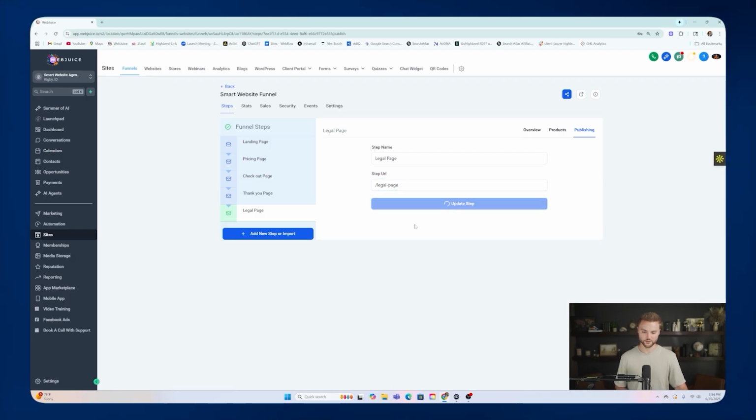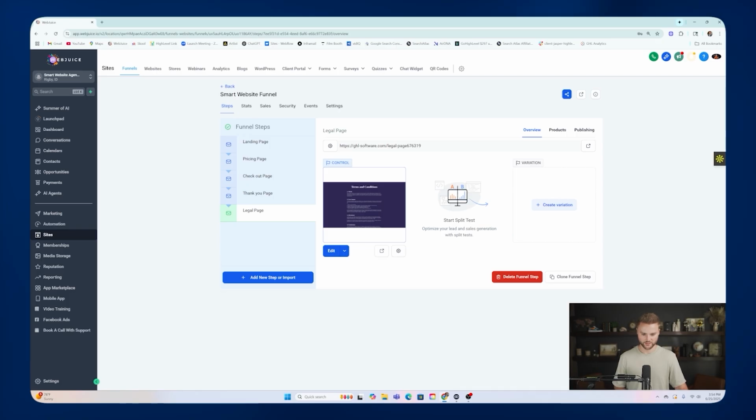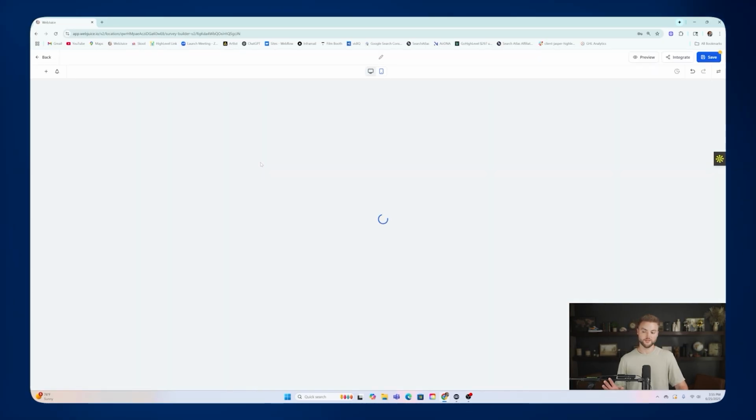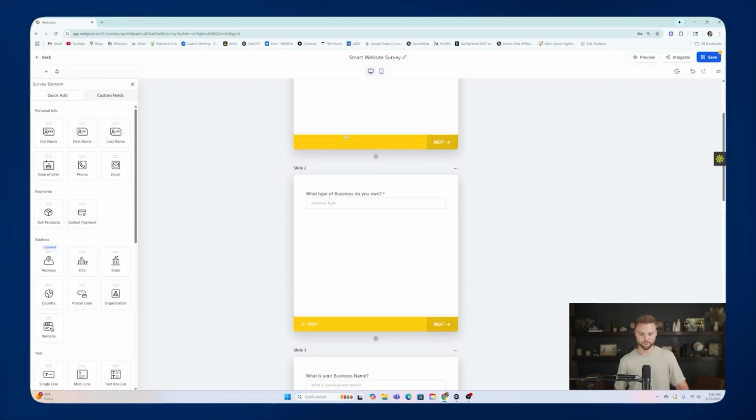Update it here. And then you're going to want to copy the link to this legal page, which I'll show you here in a second. I guess this is being used somewhere else. It still generated the number on the end. Whatever, it doesn't really matter. We're just going to go ahead and copy this link, and then we're going to take that back to our survey. We need to make sure people can actually check out our terms and conditions before they opt in.